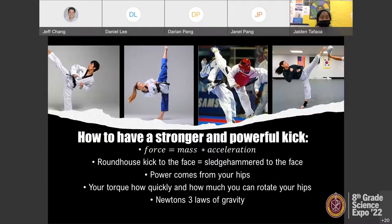The formula in order to get a lot of force in a specific technique is force equals mass times acceleration. In a test by National Geographic, Taekwondo was found to have the fastest and most powerful kicking technique at 220 kilometers an hour and approximately 2,300 pounds of force. And according to a study by Colin Gavigan, the force of a roundhouse kick to a face was equivalent to a sledgehammer going to someone's body or face.